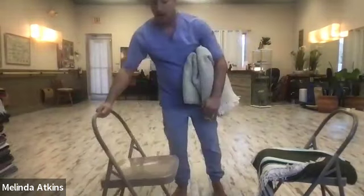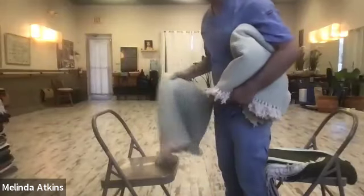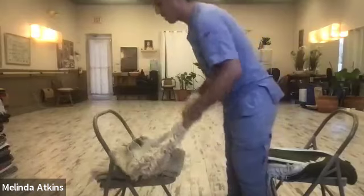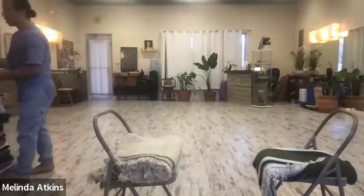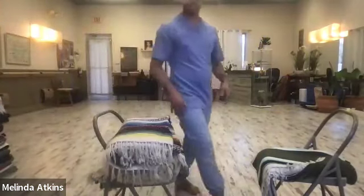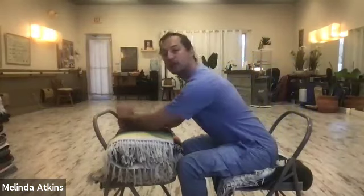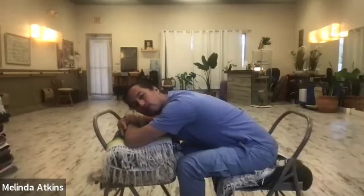If you don't have another chair, but you have a desk in front of you, you can always just lean onto the desk. But if you have another chair in front of you or another chair available, you might just take a chair, stack some blankets up on top of the chair. You might need to make it a really big stack of blankets, so you might need to get a pillow or something on top of that too. And then you're just going to sit in front of it. And you're going to crawl your hands forward on top of it. Stack your elbows left and right, and just let your head come down to rest. So we're just creating a little bit of a resting pose for ourselves.